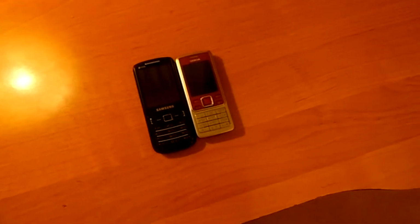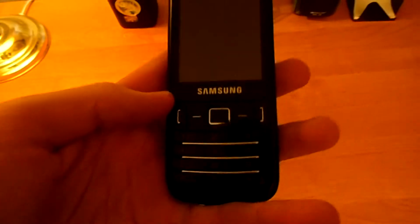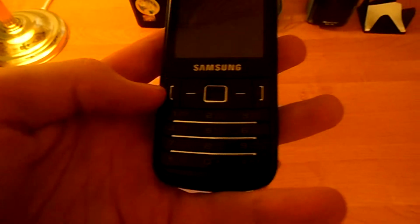Hello everybody, today I want to show you which is faster, the Samsung GT-3782 vs Nokia 6300. Okay, first will be Nokia 6300.